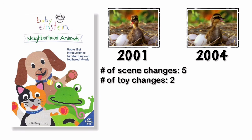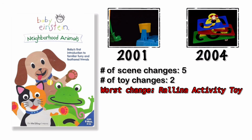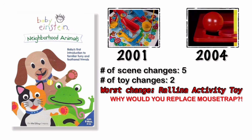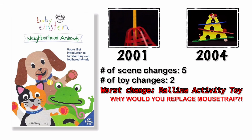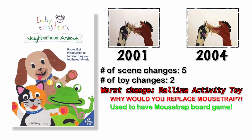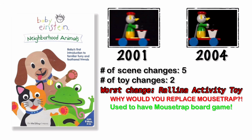Of the 2 toy changes, my least favorite was the Relina activity toy replacing Mousetrap. Why would you replace Mousetrap? I thought that one was the most iconic toy. I actually owned a Mousetrap board game growing up when I was younger, but the fact that they replaced it for this video, to me, is so unforgiving.